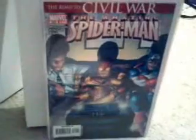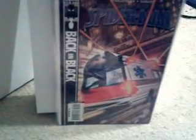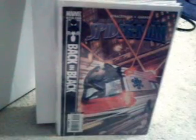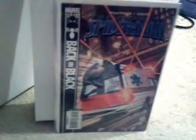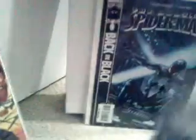I got 526, 527, 528, 531. This is 540. We're now into the black Spider-Man outfit. Still Straczynski, and they had different people on and off, but mainly Straczynski has done most of these, writing most of these. And Garney, I don't know who Garney is, but two issues of that.